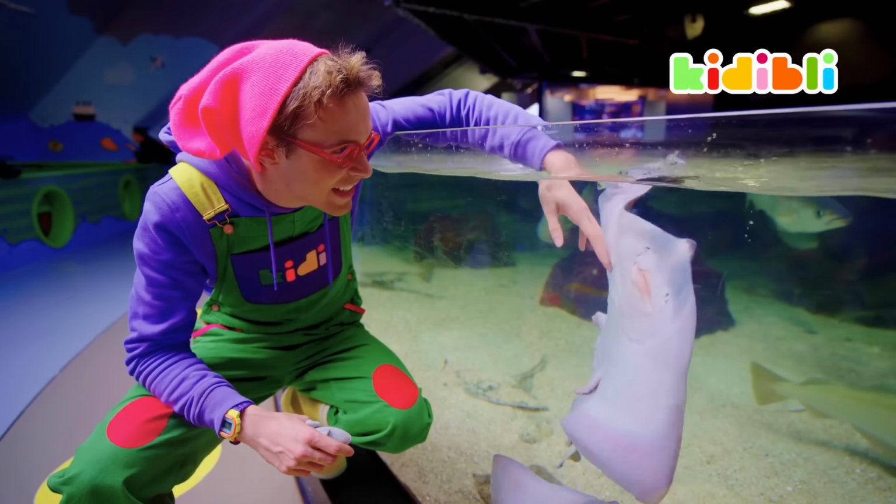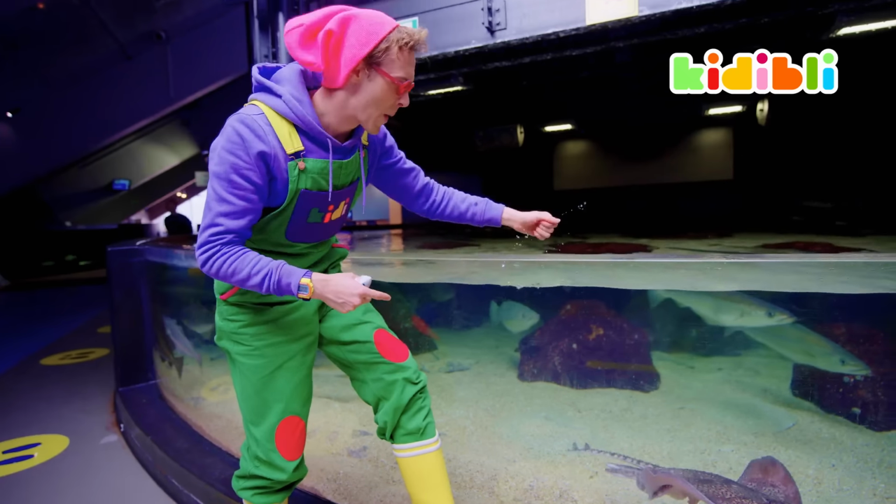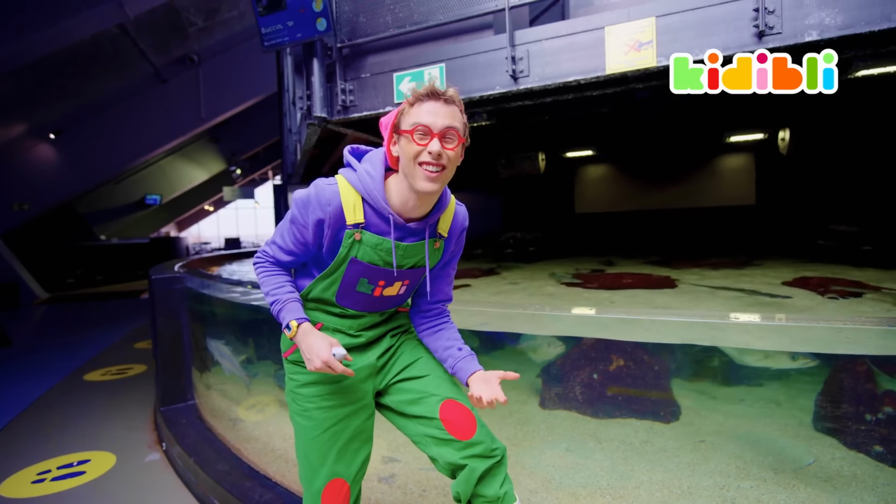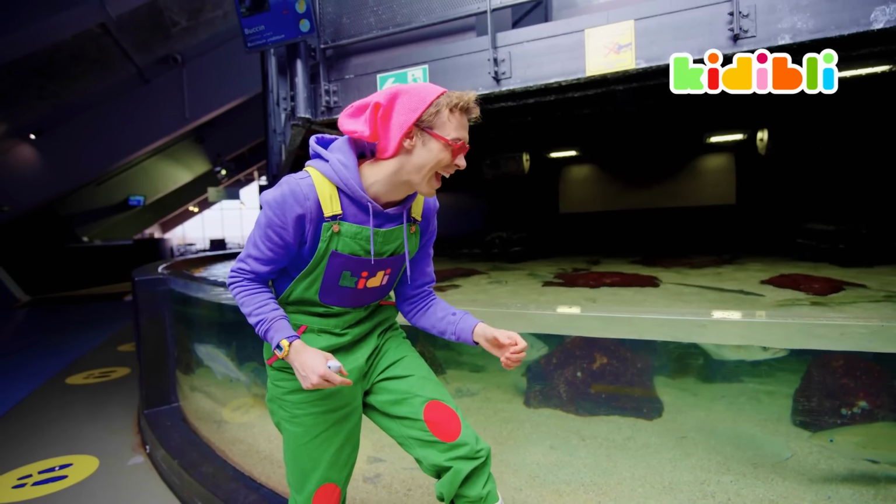Some belly scratches. Is that what you want? It's really cold. It's really cold. My hand's freezing.